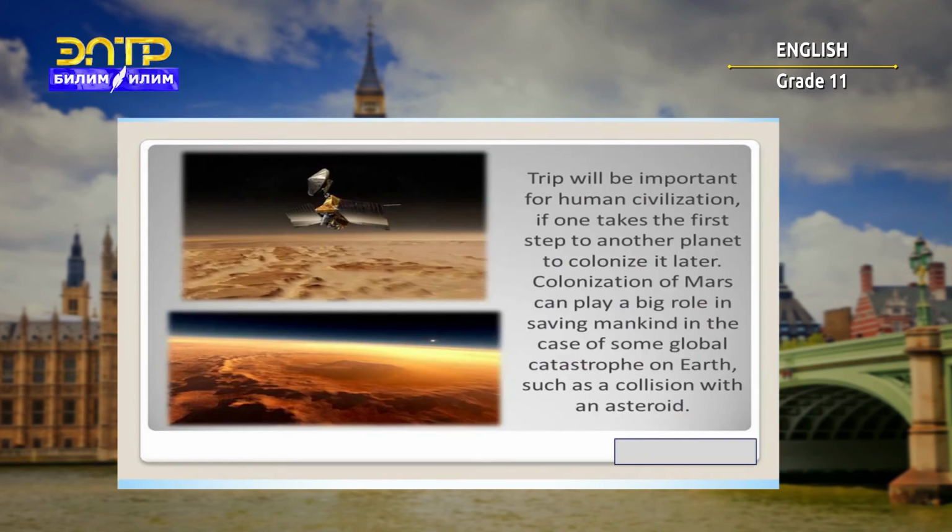The trip will be important for human civilization if one takes the first step to another planet to colonize it later. Colonization of Mars can play a big role in saving mankind in the case of some global catastrophe on Earth, such as a collision with an asteroid.